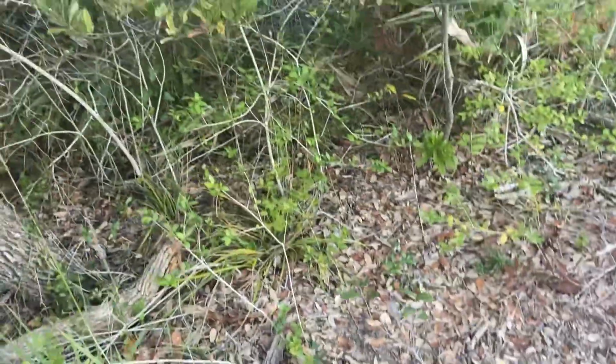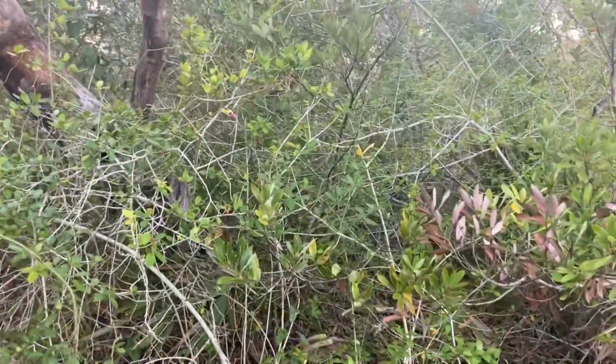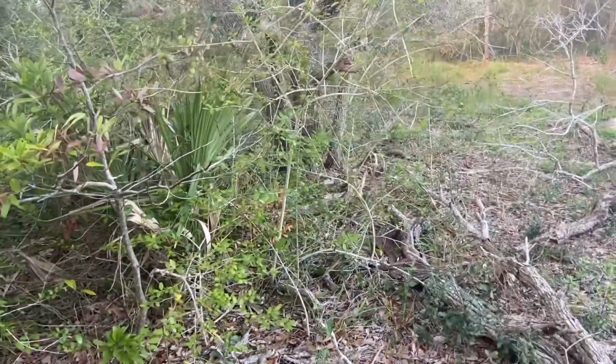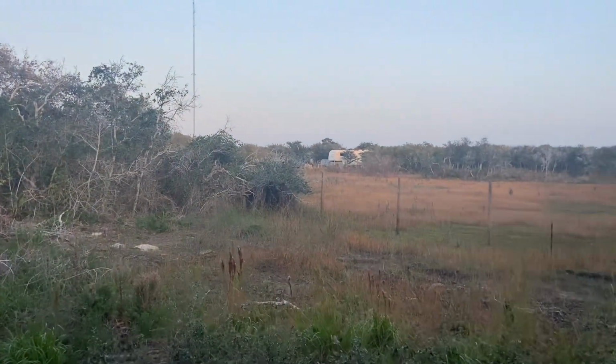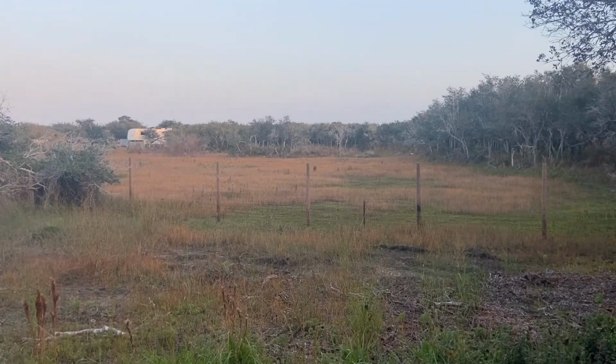But a lot of this has gotten so choked out. Like, can you see that big palm back there? So we're going to expose some of this. Here's another one right on the edge. And this is another little walking trail. Although this part right here may end up being Amanda's two-story Connex.